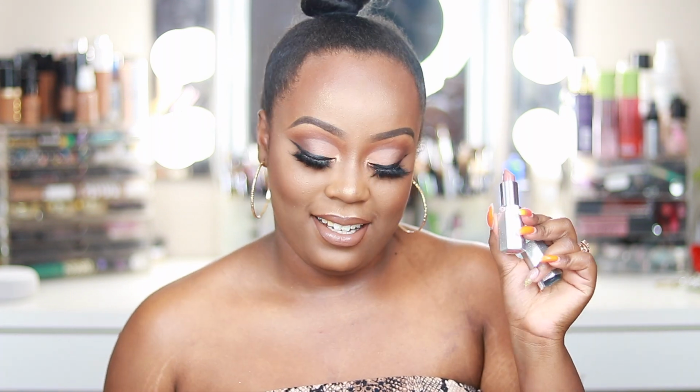Then I got Cheeky. Cheeky, like I mentioned, is another nudie kind of color. It has a little more pinky hues. It's going to look so good with just a neutral smoky eye like this, and just pop it on the lips with a brown lip liner. I can't wait to wear this one. This one is so good. If I had to tell you to pick up any lipsticks from her collection, I would tell you to pick up Cheeky and Decaf. And Decaf is my next one.